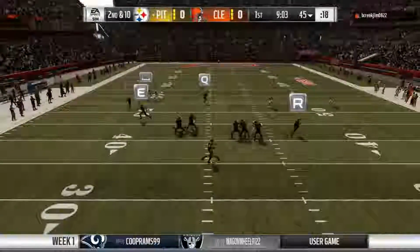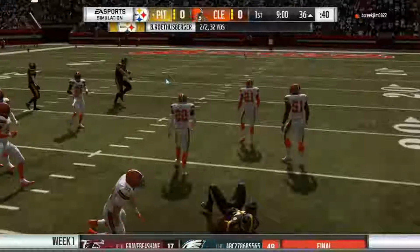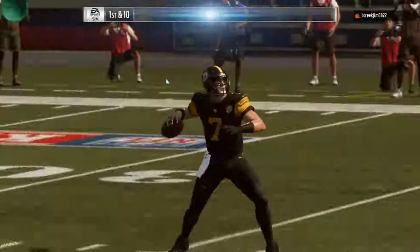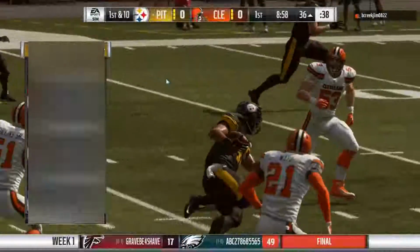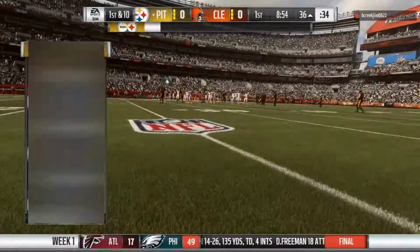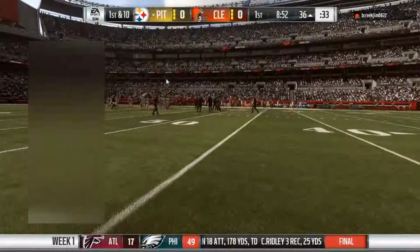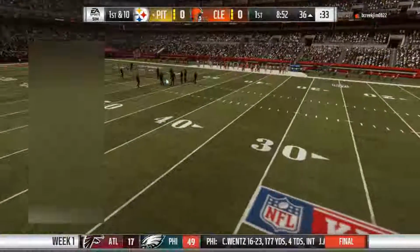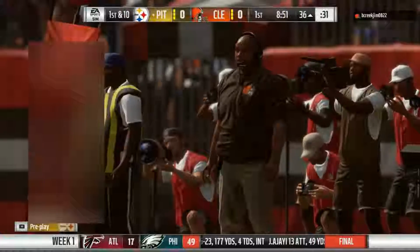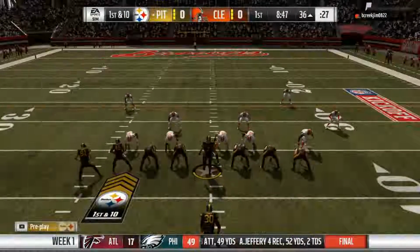On 2nd down, here's Roethlisberger. Wide open receiver, complete. And he is tackled inside the 40, not quite to the 35. The passing game in rhythm right now for Pittsburgh. There's another 1st down. So a 1st and 10 upcoming from Browns territory now at the 36.